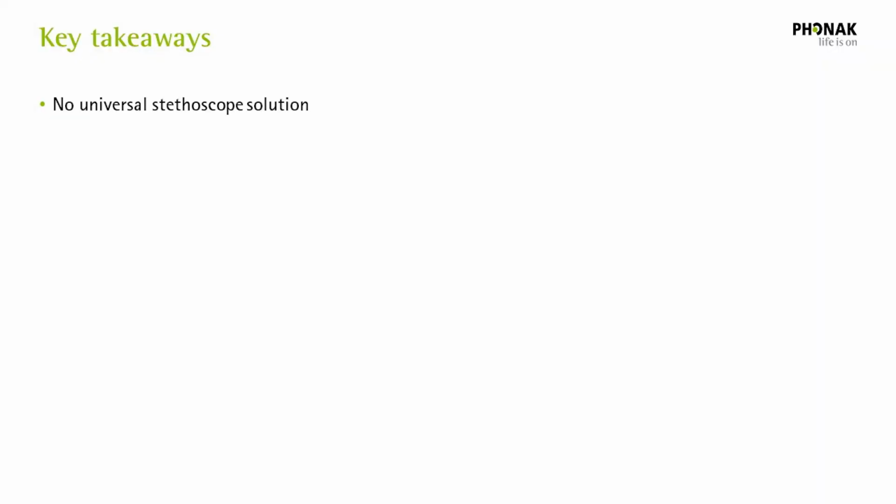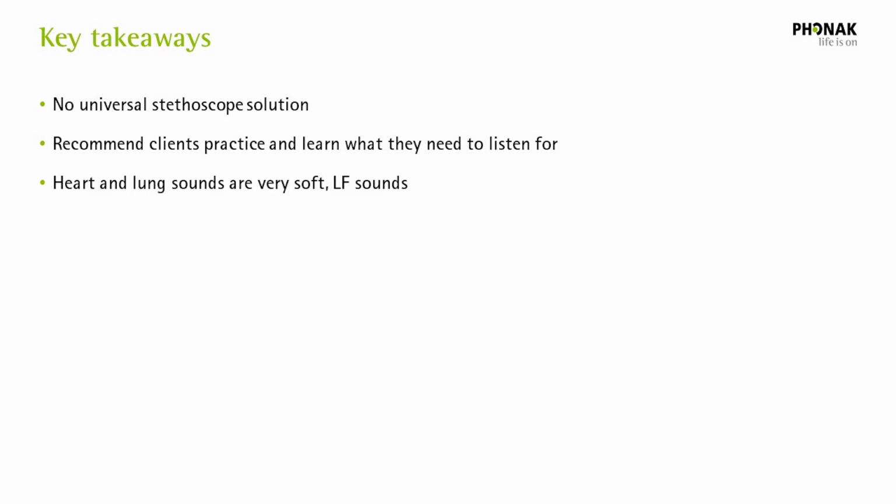To wrap up today's presentation, here are a few takeaways. Not every available stethoscope will be an option for medical professionals with hearing loss. Recommend that clients practice and learn what they need to listen for, as bodily sounds may be perceived differently via the hearing aids than without the hearing aids. Heart and lung sounds are very soft, low-frequency sounds and may be detected at a frequency level below the bandwidth of the hearing aids.